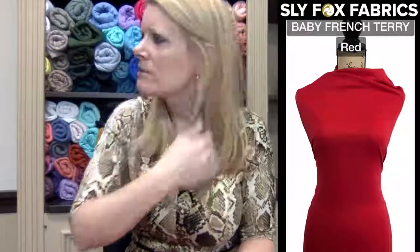So it's going to be a great price. I don't have your price yet. Well, actually, on the French terry, it'll be the same price as it was in the fall: $6.25 for solids and $6.50 for heathers and two-tones. And then I'm still working on the price for the cotton spandex. But that'll be coming up. Keep an eye out for it next week.